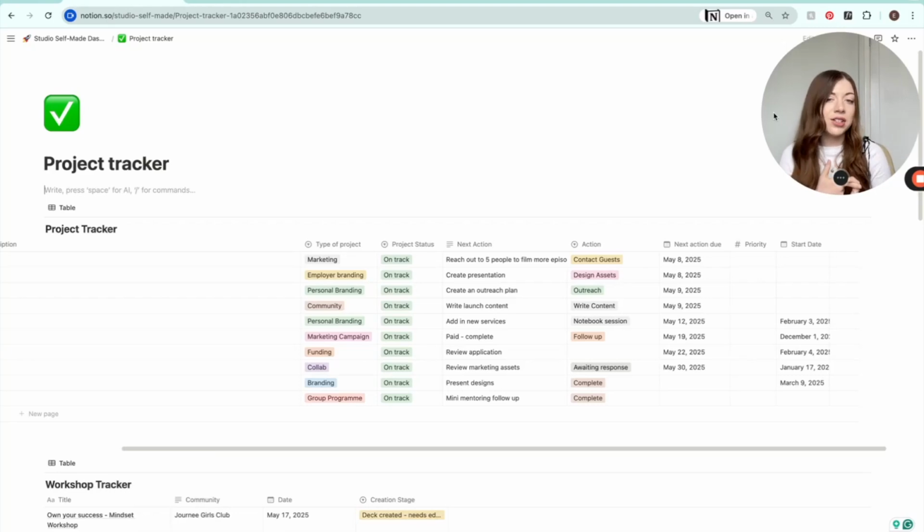So if I'm on track, that's great. If I'm falling behind or there's been a delay, then I need to be able to notice that and know what needs to be worked on first. And then what I have then is my next action. So write in a short description of what my next action needs to be, a description of that action, so what kind of thing it is.